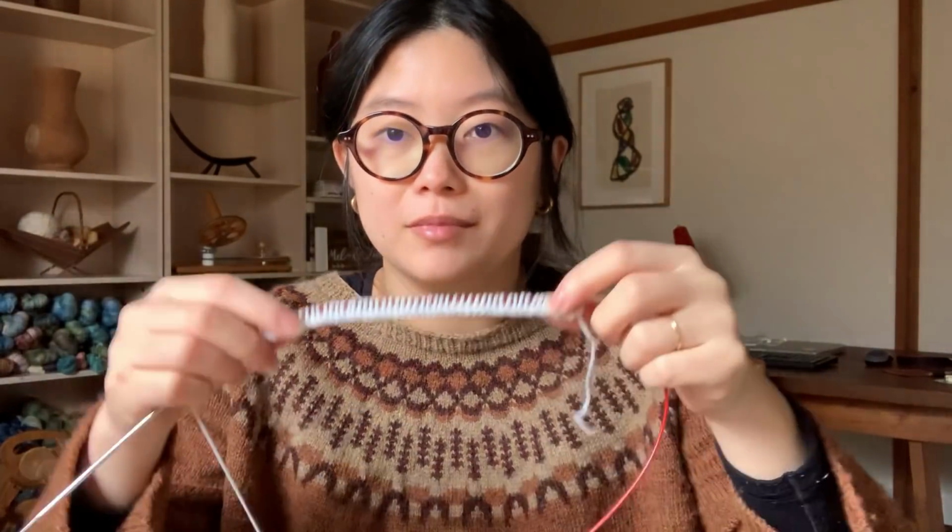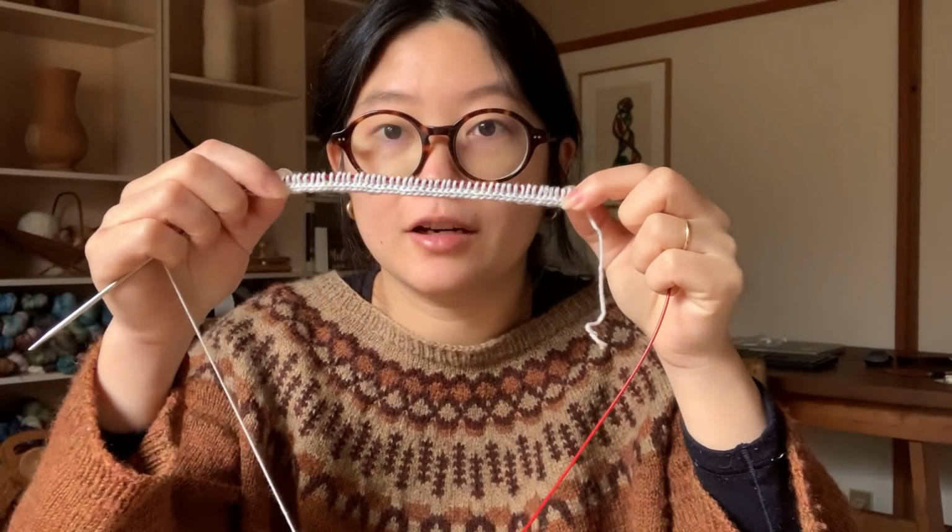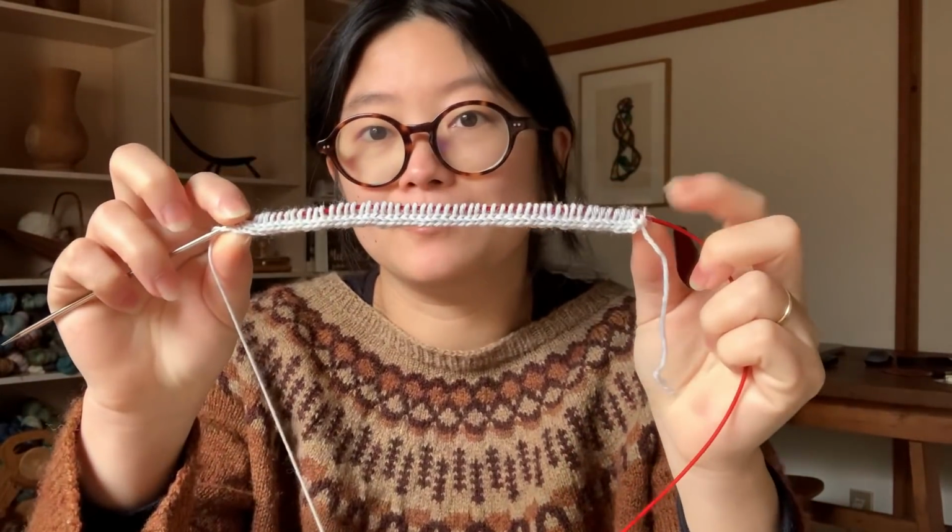So yeah, well anyways, let me show you the color palette. So it's still like a little baby. We got home not super late, but kind of late, and I was really tired, so it's not like I got a ton done, but I did get it's just an I-cord cast on, so here it is. But let me show you the color palette that I have.